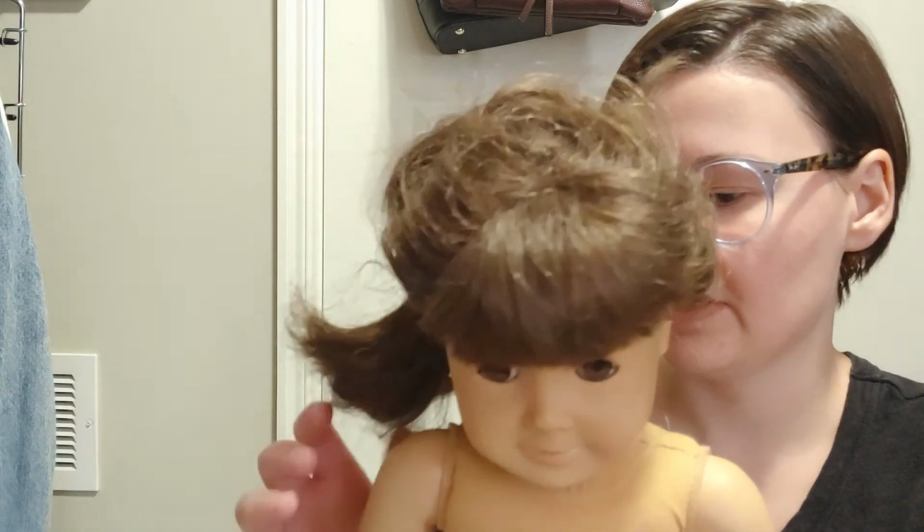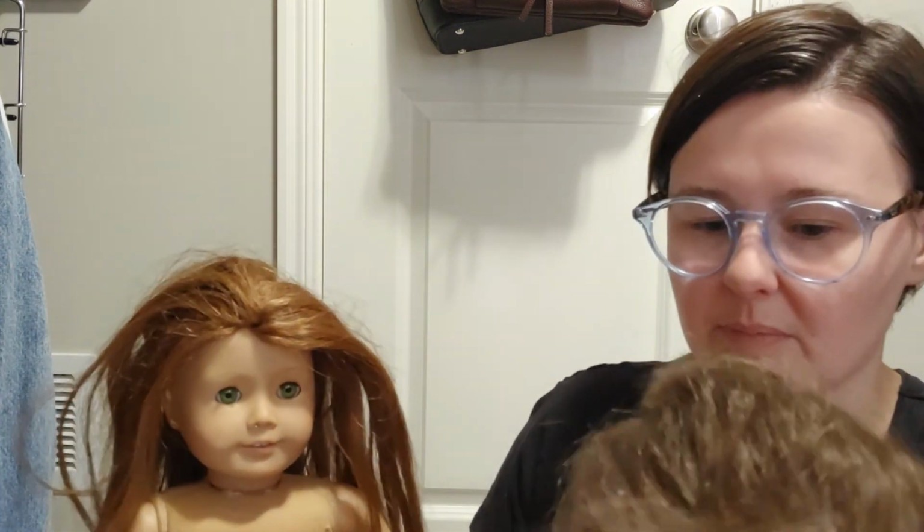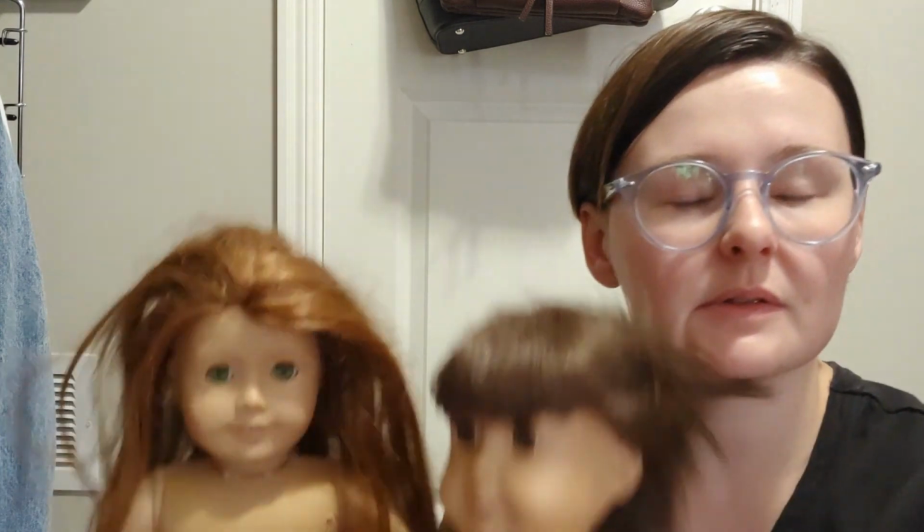Anyways, I just wanted to kind of update you. I'm not going to change these girls. I'm not going to turn them into different dolls. I'm going to restore them, to the best of my abilities, without spending a fortune. So I'll keep you updated on their progress, and it's going to be a learning experience for me because I've never actually restored a historical American Girl before. So it's going to be a good learning experience.